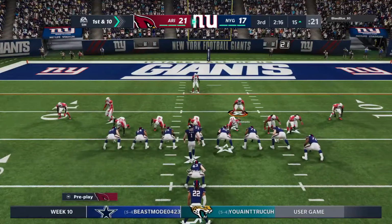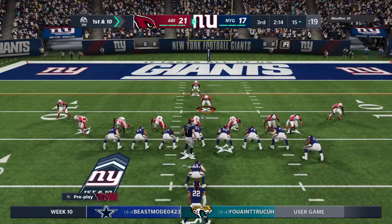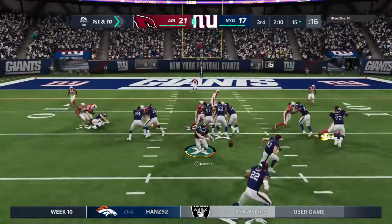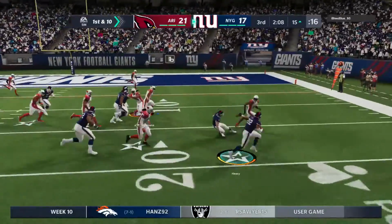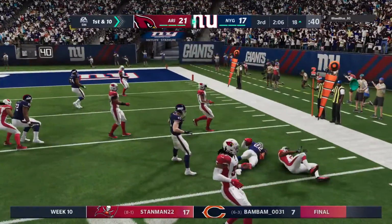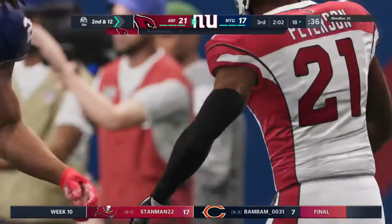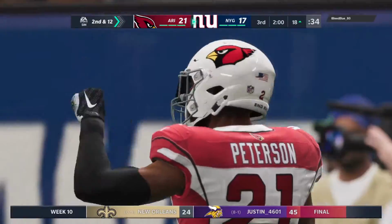Line of scrimmage, the 15. It's 1st and 10. And the busy night for Henry continues. And they're going to lose some on this play. Being knocked back to the 18. 2 yards the loss, 2nd and 12.